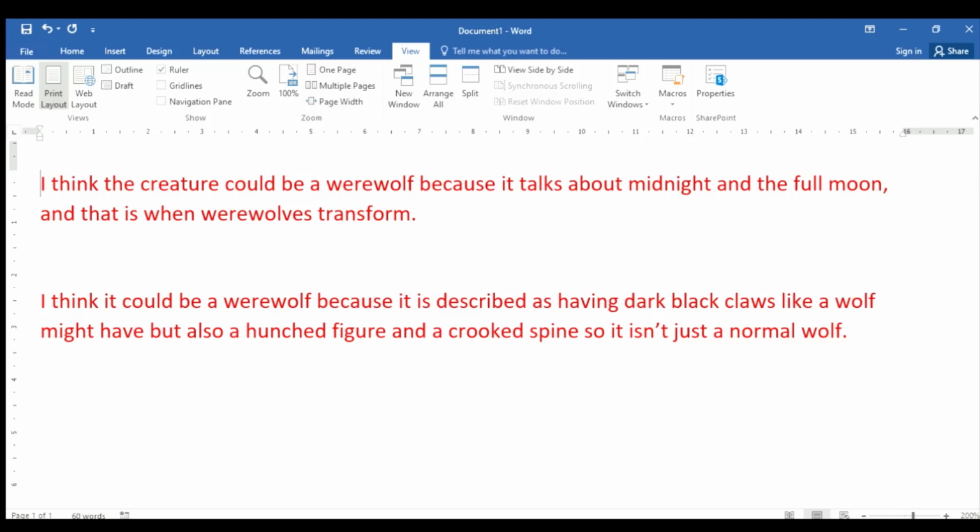To construct this answer, you'd need to choose a piece of the evidence and not just quote it, but explain why you've included it. So here are two examples. I think the creature could be a werewolf because it talks about midnight and the full moon, and that is when werewolves transform. And that final part on the end, that's when werewolves transform, is a bit that explains why you chose that particular evidence.